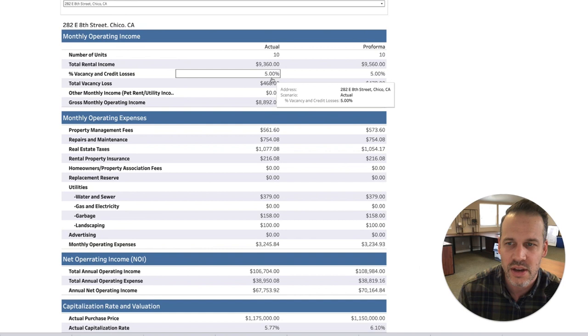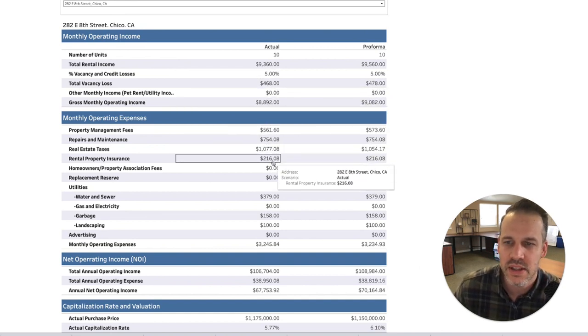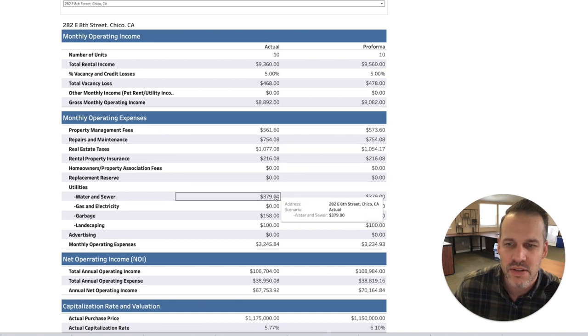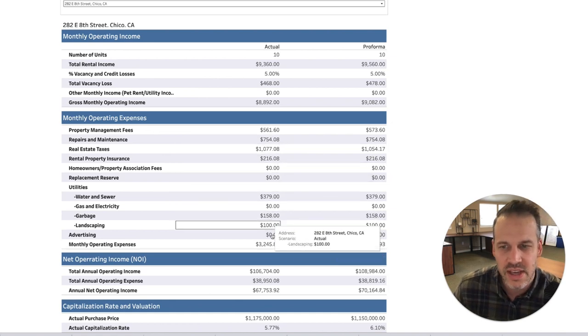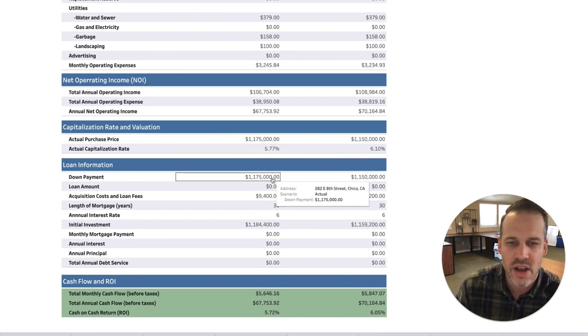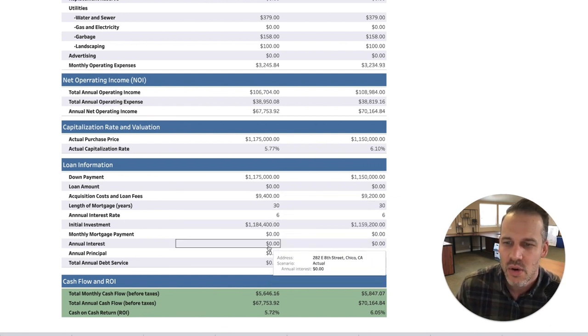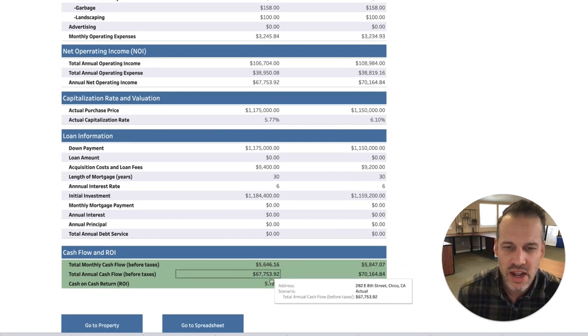Here's the rental income. Here's the vacancy. Here's the property management and the insurance and the repairs and maintenance and the water costs and the landscaping and the garbage. It's all right here for all the different deals. If you go in here, if you put your down payment at 100%, $10,000 closing cost, whatever, it calculates the annual cash flow, everything right here.